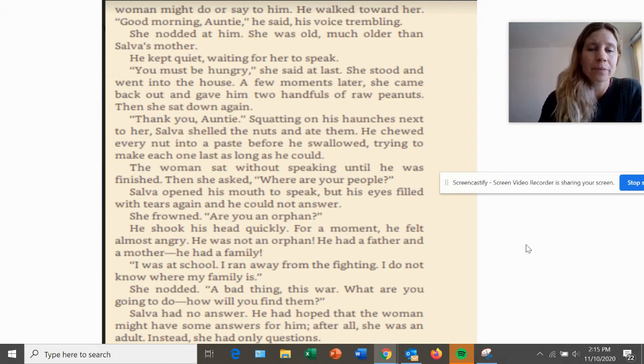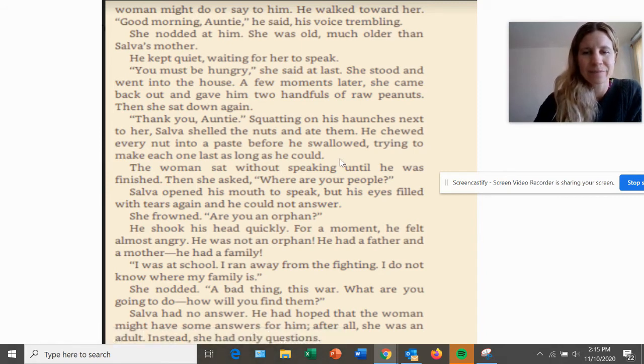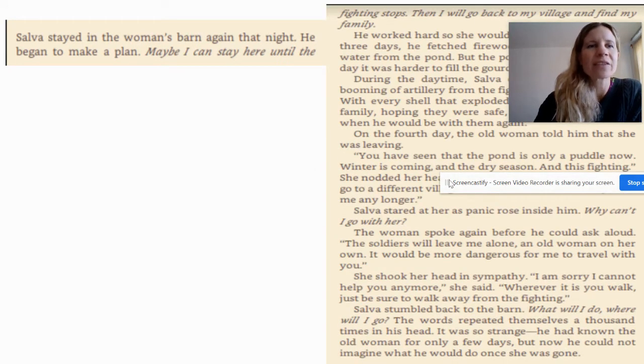She nodded. "A bad thing, this war. What are you going to do? How will you find them?" Selva had no answer. He had hoped that the woman might have some answers for him. After all, she was an adult. Instead, she only had questions. Selva stayed in the woman's barn again that night.